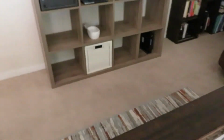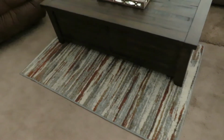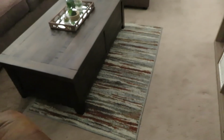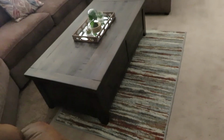So then for the rug, we got this from At Home. It is a 3x5, I believe. I actually want to get a bigger one. I wasn't really thinking about size when I got the rug, but it's not bad. It adds a little pop of color right now, which is fine.